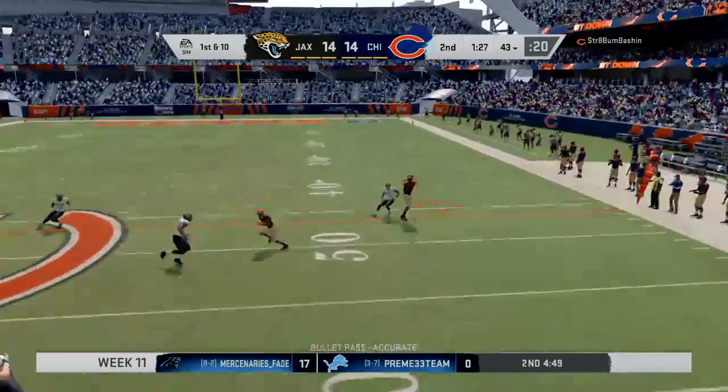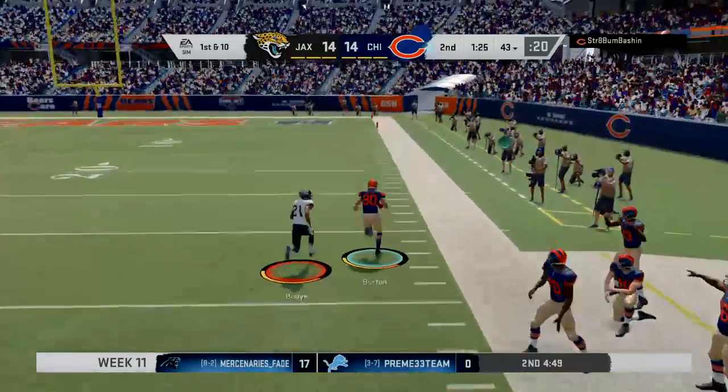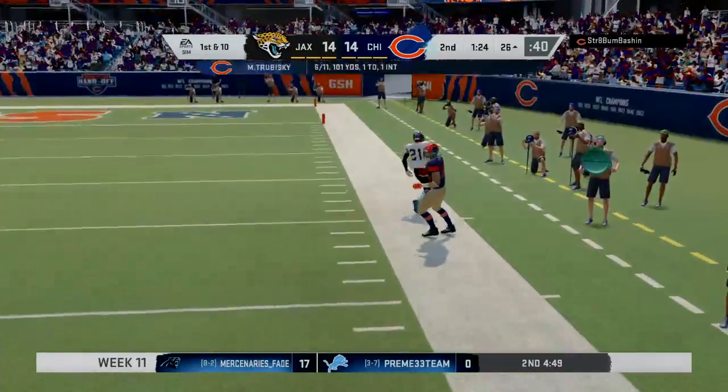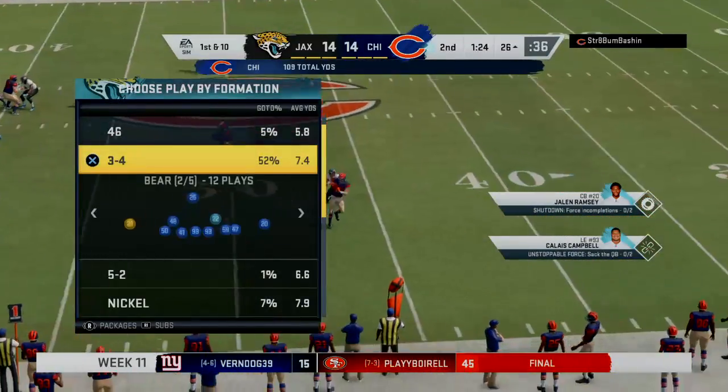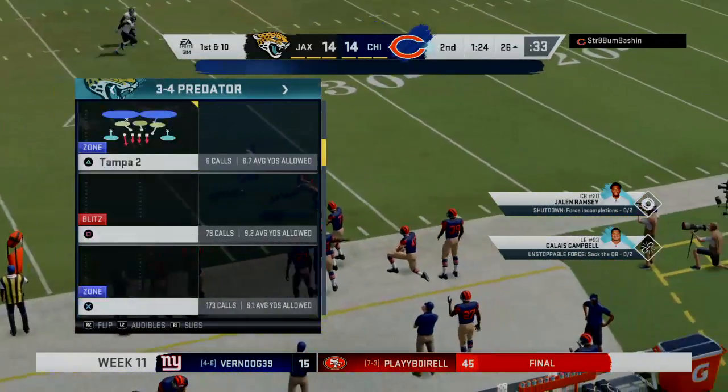Now Trubisky to throw. He's got Burton here. And he is out of bounds, but not before he's inside the 30. Getting it to him in space pays off big time. That winds up going for 31.